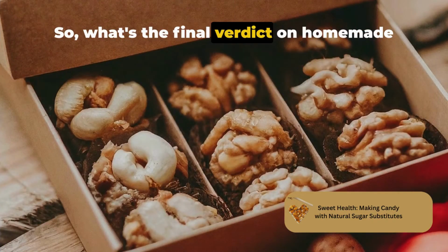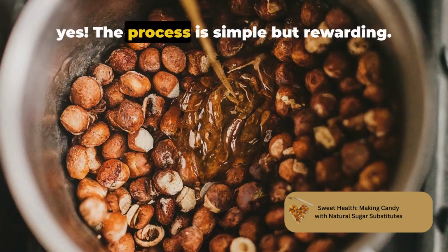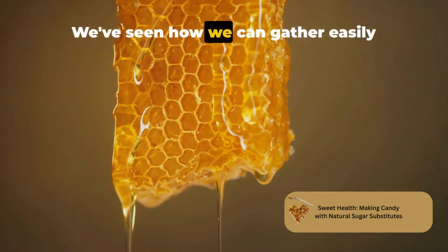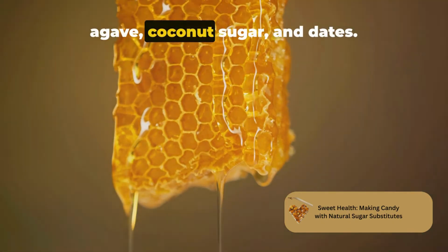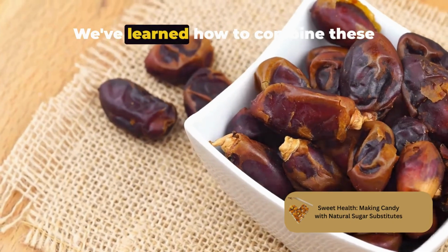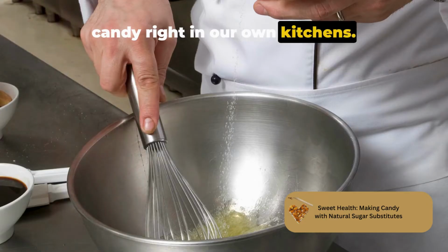So, what's the final verdict on homemade healthy candy? Well, it's a resounding yes. The process is simple but rewarding. We've seen how we can gather easily available natural ingredients like honey, agave, coconut sugar, and dates. We've learned how to combine these ingredients to create delicious, wholesome candy right in our own kitchens.